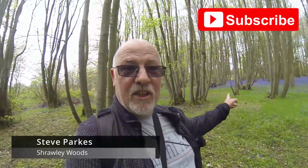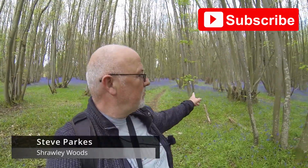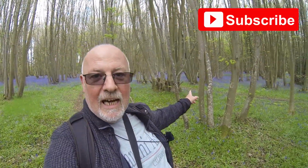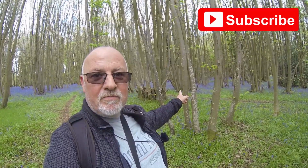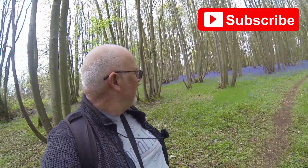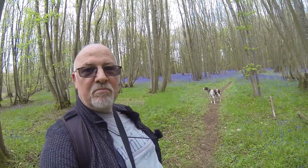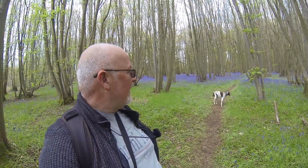So today we are back out in the Bluebells, and all I can say is check this out. I'll just turn you around. Absolutely incredible. Just look at this business. You can see already where people have been walking and having picnics in here, but this just looks stunning. I can't wait to get going.